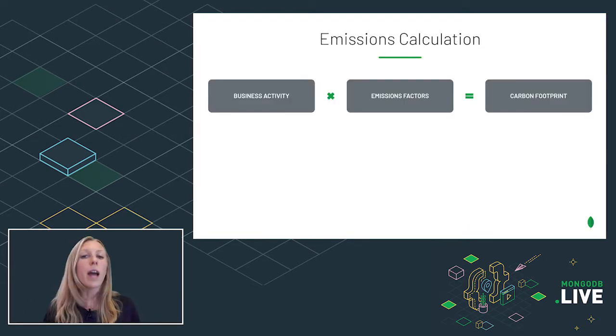So, how do we actually calculate these emissions? This is a little bit simplified, but you take some business activity as your input, multiply it by some emissions factor, and come out with some number of tons of carbon. And I'll run through a couple of examples here.